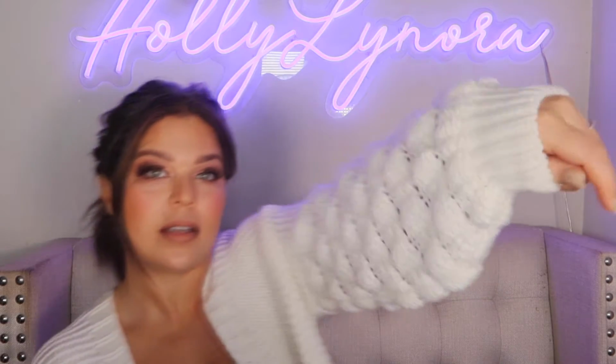So get cozied up in your cute little sweater or cardigan. Look at this cardigan, it's so cute. Isn't that precious? Look at the sleeves, adorable. Except they're big, so I keep knocking things over on my vanity, but you know what?